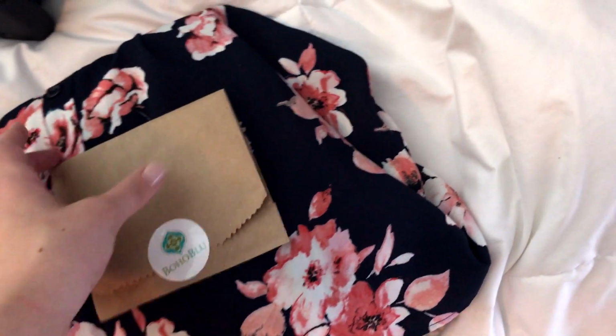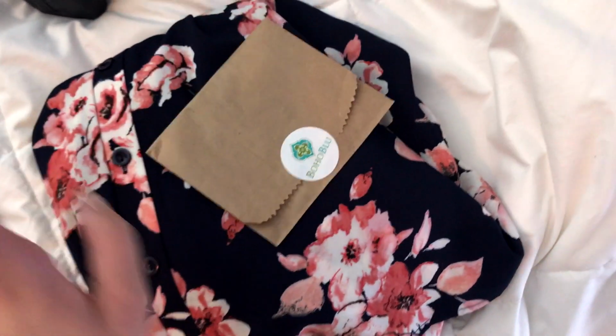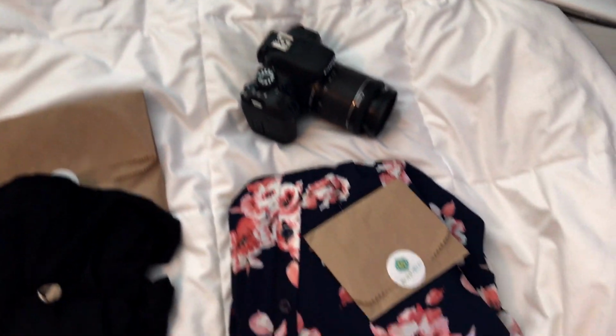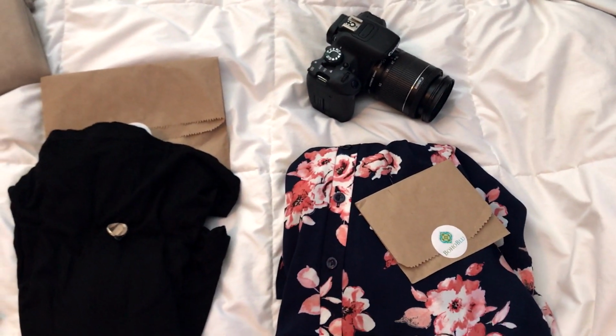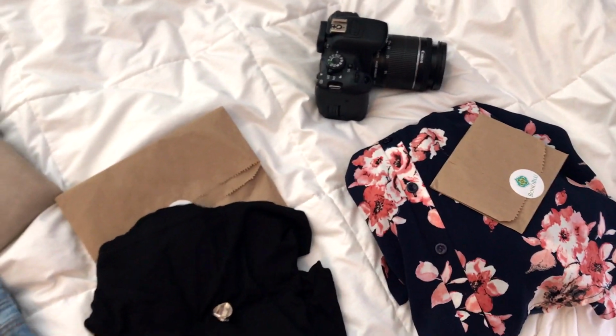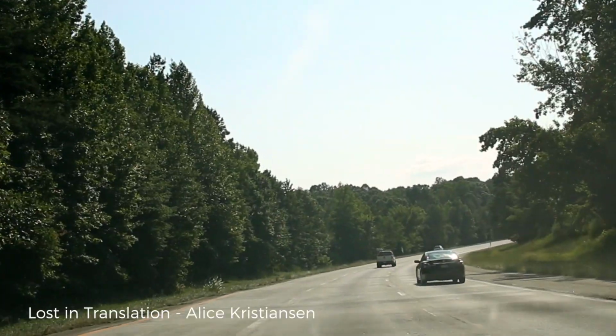And then the last outfit is this beautiful midi maxi style dress. It's a dark navy color with flowers, as you can see. And then these are the necklaces that are going with it. I have my camera because I'm going to be vlogging today. I'm not sure if I'll be able to use my camera versus my phone, but I'm bringing it just in case. And I think that is everything that I am bringing.